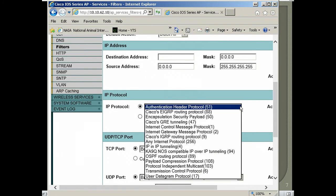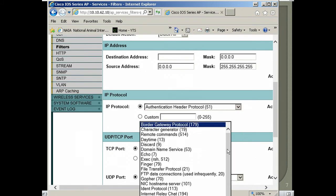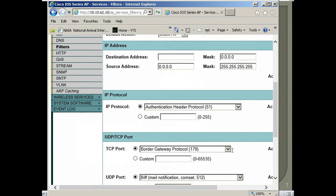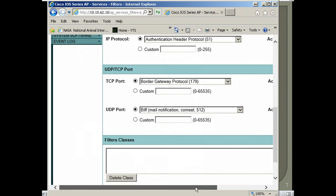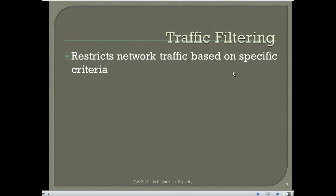IP protocols, if we have those, there are drop down boxes here for some pre-configured things. If that doesn't work, we can go in and do our custom ports, TCP ports and UDP ports down here. And we go over to the action, same action. We're going to have action to either forward or block. So we can filter inbound and outbound on the wireless access point.